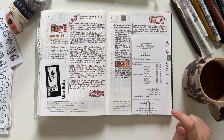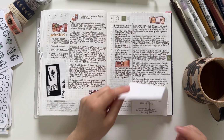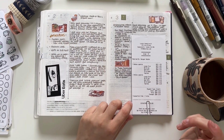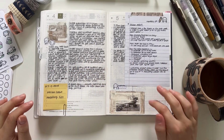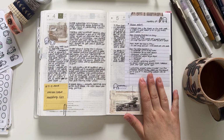And then this is a receipt for our bubble teas, which I had the sticker in my weeks from my cup, but this is the receipt. I really like this spread. I think it's lovely and full, although I didn't write very much on the Monday, but I did write here, so you know.